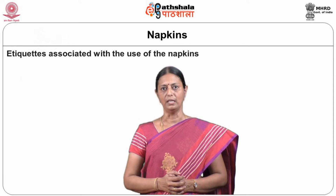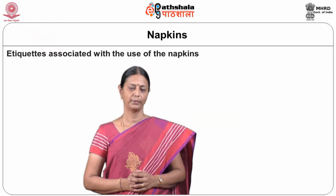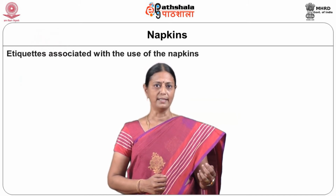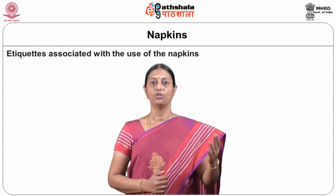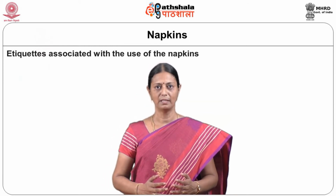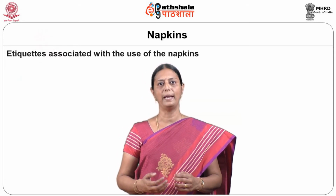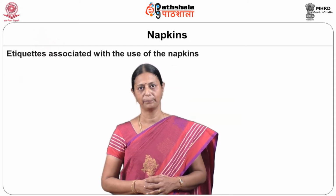Now next we shall see what are the etiquettes associated with the use of napkins. Napkins should be placed only on the left side of the table setting. This facilitates the guest to pick up the napkin easily by left hand. Napkins should not be placed under the forks. White napkins symbolize formality and cleanliness. In a formal restaurant, the waiter should place the napkin on the guest's lap, which will always impress the guest.